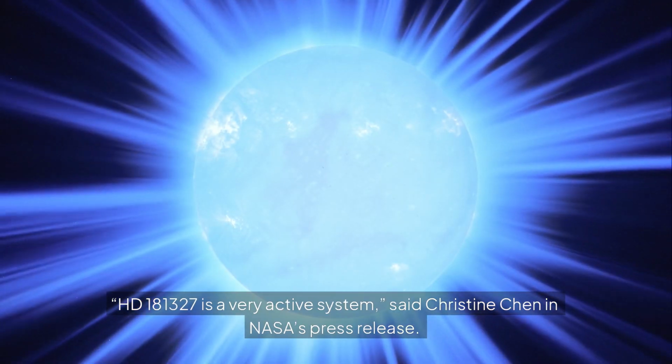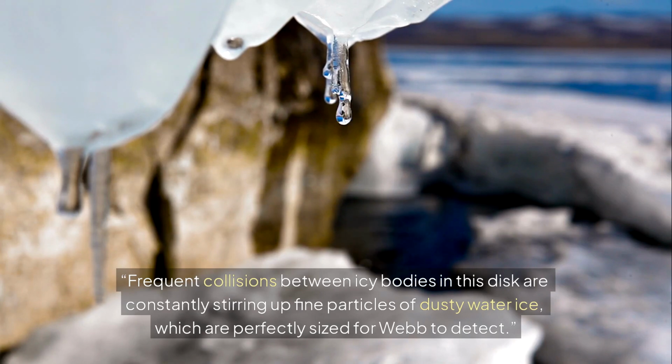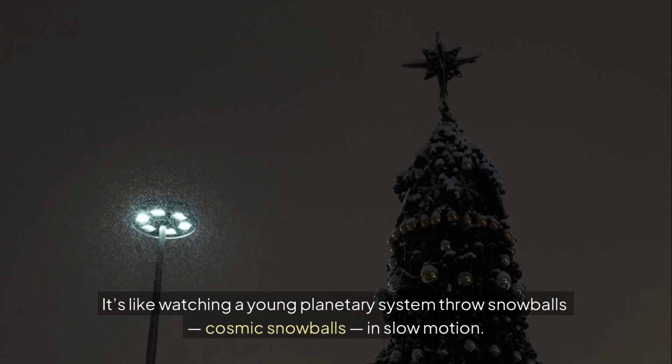"HD 181327 is a very active system," said Chen in NASA's press release. "Frequent collisions between icy bodies in this disk are constantly stirring up fine particles of dusty water ice, which are perfectly sized for Webb to detect. It's like watching a young planetary system throw snowballs, cosmic snowballs, in slow motion."